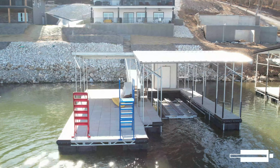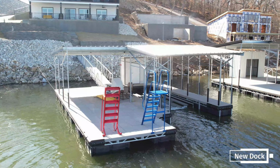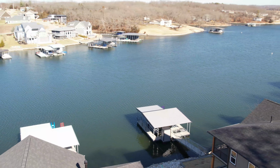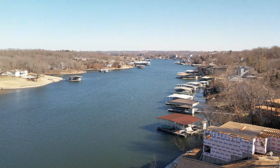The dock is brand new with plenty of space to take the party outside and enjoy lake life. Being right off the 19-mile marker of the main channel, you'll just be a short boat ride to all the lakefront dining and entertainment.